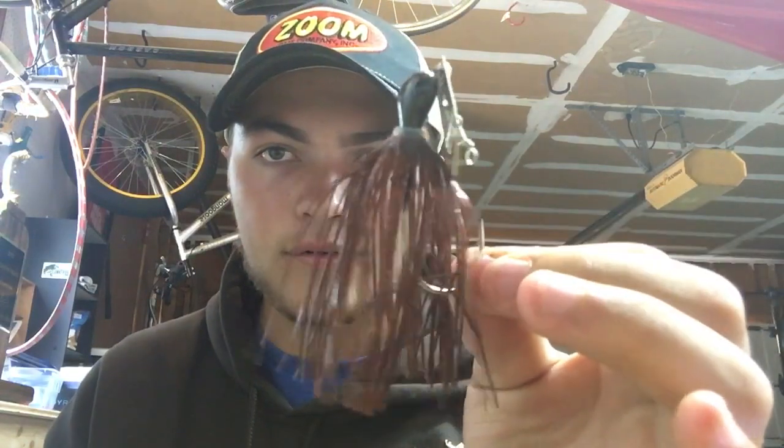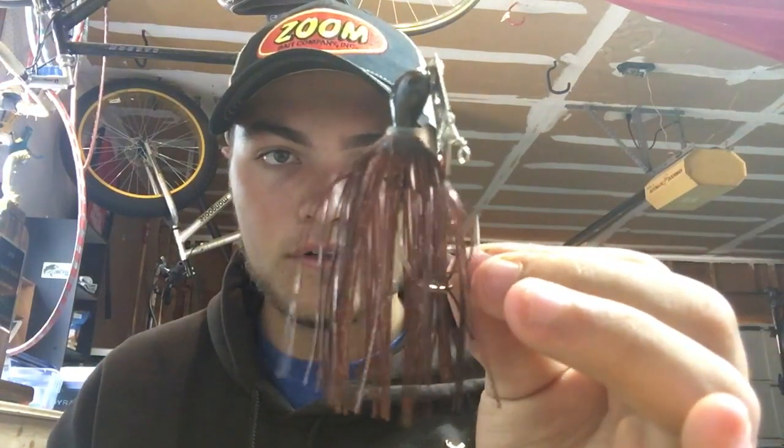I don't really remember what this one is called, what the color is. It's a brown one. This is a 1/4 ounce. I use this one a little bit, but it's kind of a weird brown. I don't use it as much as some of the other chatterbaits, and I don't really use the Elite chatterbaits. I use the original chatterbaits. It's just something in my head. I think that they're better lures, even though they're basically the same thing, just different colors.